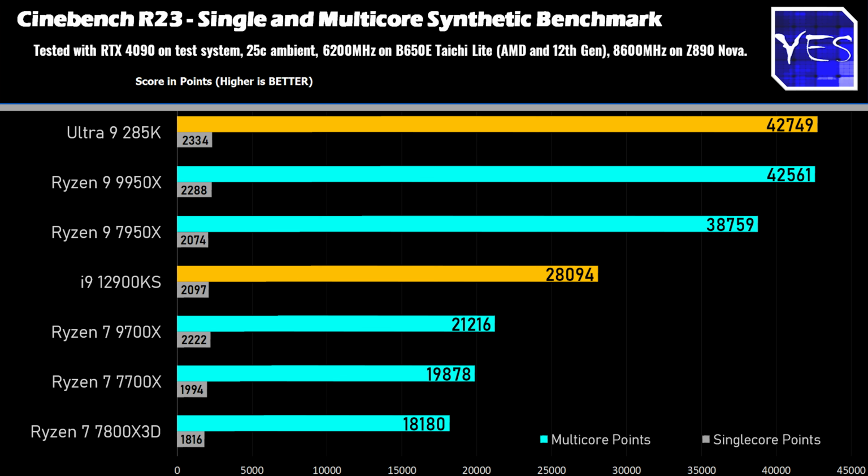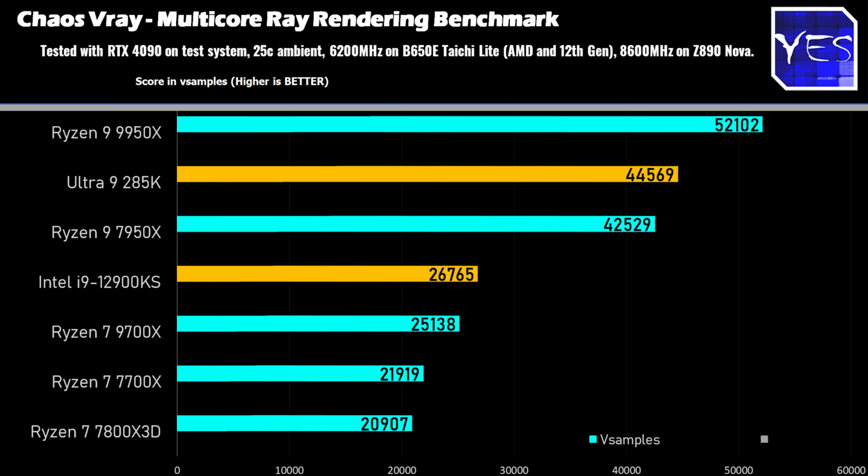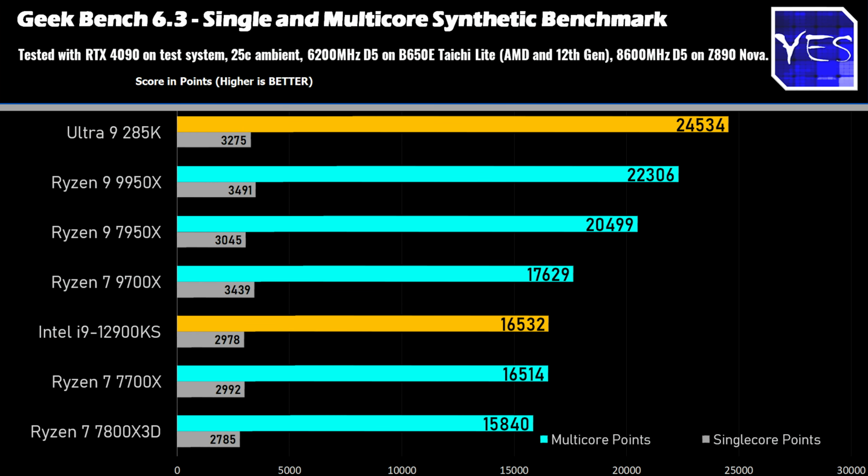Though that being said, moving on with some other benchmarks like V-Ray, here is where it does lose out to the 9950X, but then if we move over to, say, Geekbench 6, here's where it did score a victory. Geekbench 6 tests a heap of different metrics, so this may be something you may wish to look into further if you want to get the best CPU for what you do.